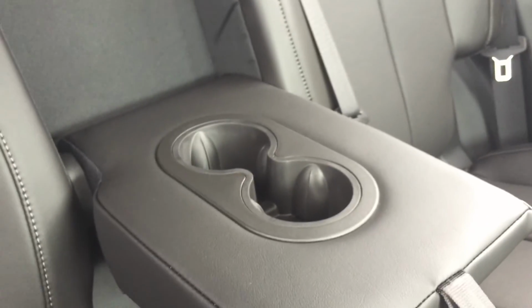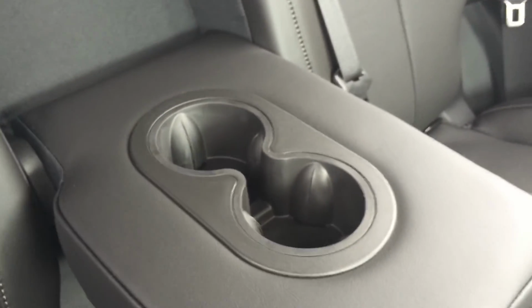And as I turn around, you can see that this back seat does fit 3 people quite comfortably. However, if no one is taking up that center seat, you can simply pull down on this tab, and down comes the center folding armrest with 2 cup holders. And this makes for a very convenient and comfortable drive for the people in the back.